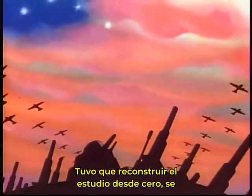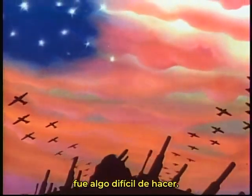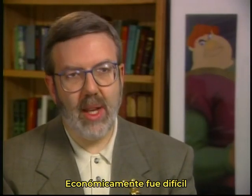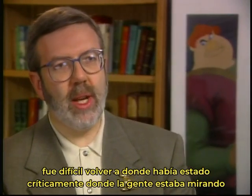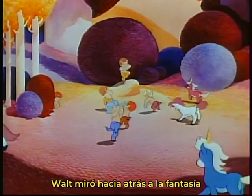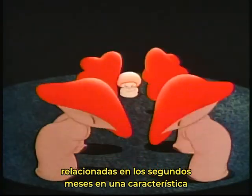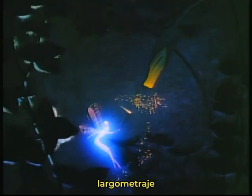He had to rebuild his studio from scratch, you might say, after World War II, and it was a tough thing to do. Financially, it was tough. It was tough to get back to where he had been critically, where people were looking to him for new innovations. Walt looked back to Fantasia and the idea of combining unrelated music and story segments into a feature-length film.